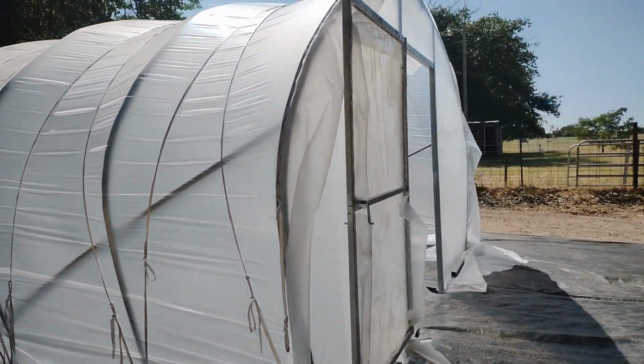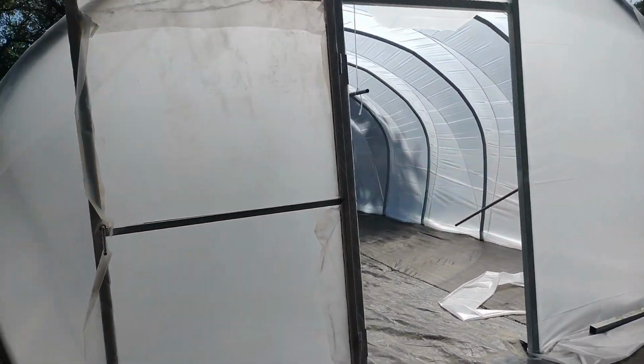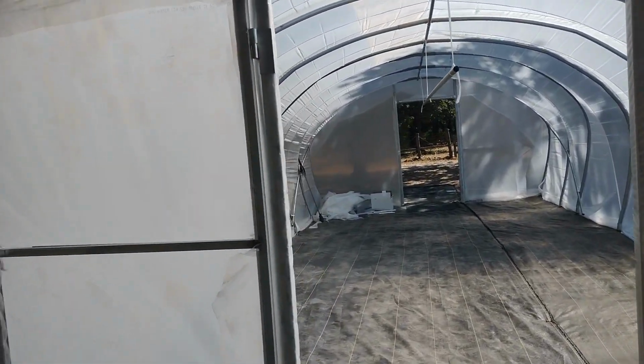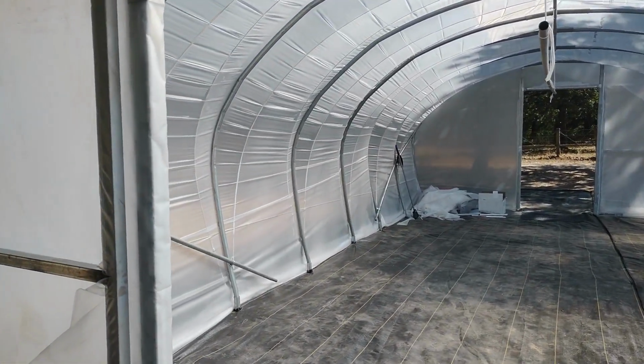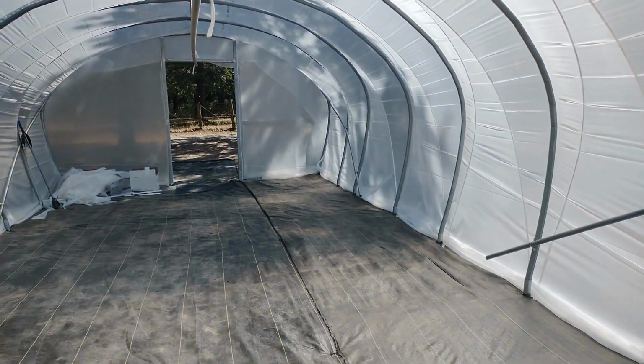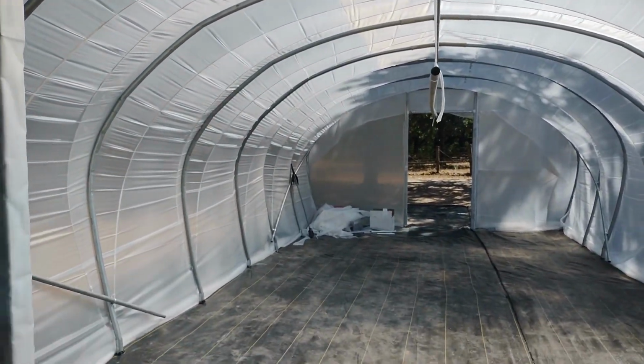So this house, this high tunnel, is 14 by 28 feet. Whew. 14 by 28. I've got plenty of room for a workbench, plenty of room for my plants. And there's the extra pipe.